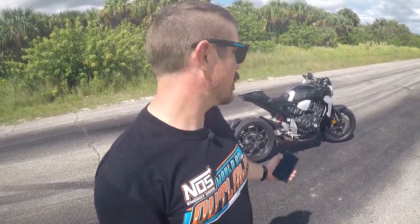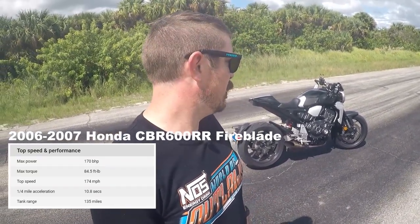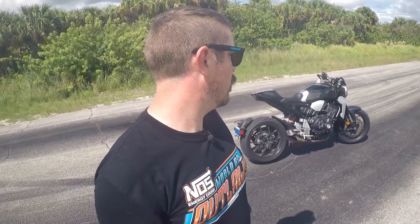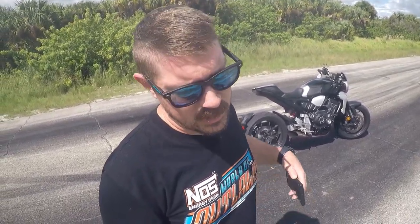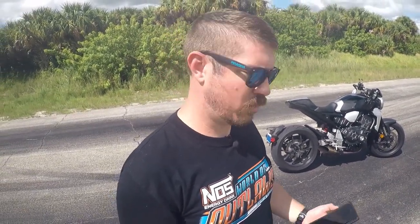It's a 2006 Honda Fireblade motor that they reworked, and they dropped roughly 30 horsepower out of it. Back then, I believe it came with 170 and change, so it's been detuned, but it pulls very well. The only thing it has is a slip-on, so I do want to get a Rapid Bike or something of that nature to help with that 5,000 to 6,000 RPM power dip. But right now, honestly, I'm okay with how it currently is.